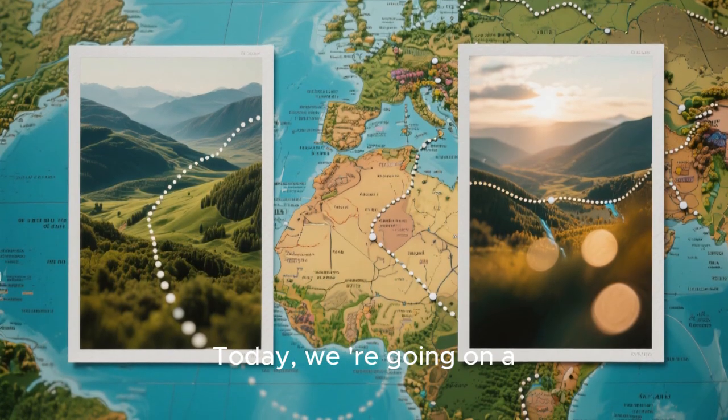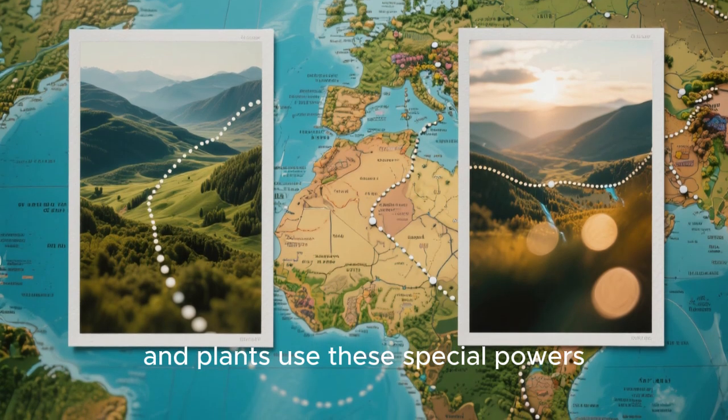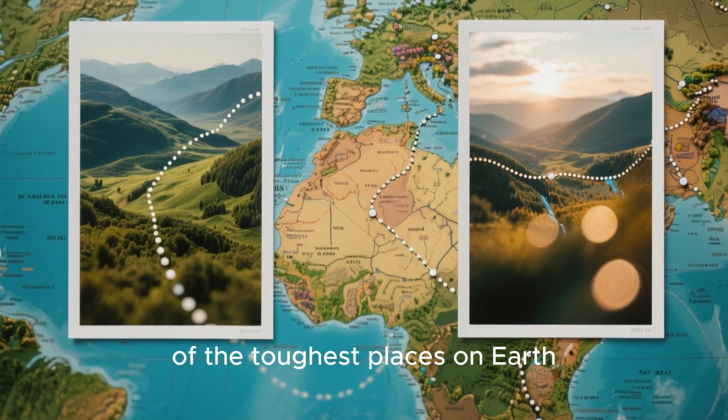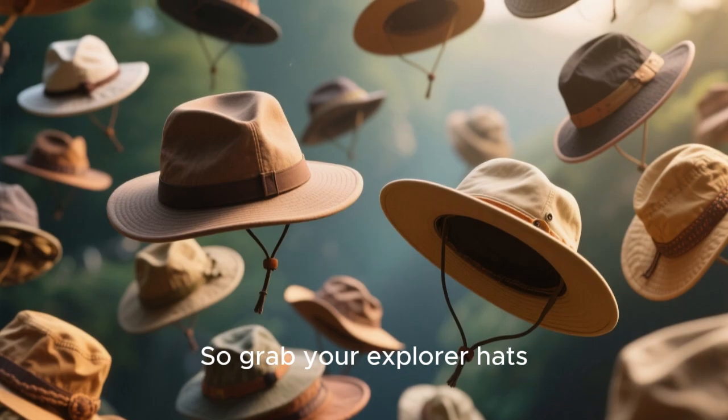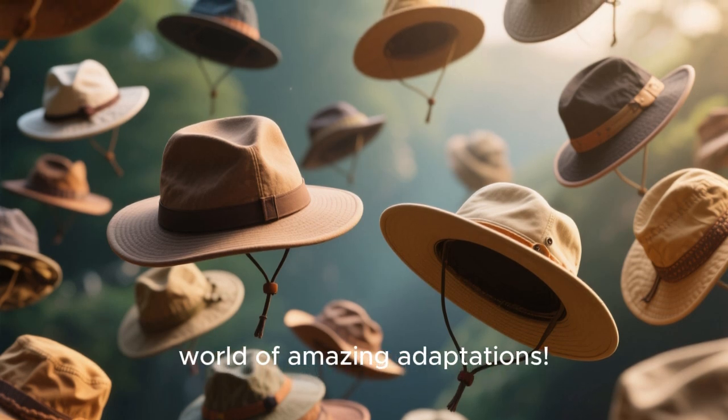Today, we're going on a journey to discover how incredible animals and plants use these special powers to live and thrive in some of the toughest places on Earth. So grab your explorer hats and let's dive into the world of amazing adaptations.